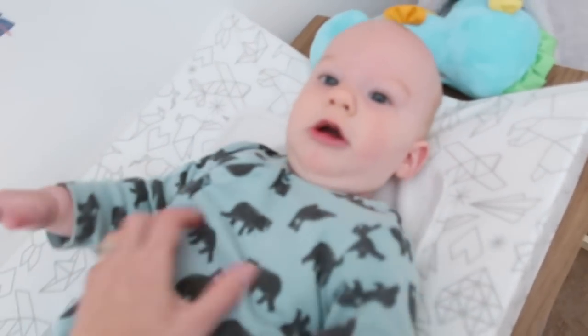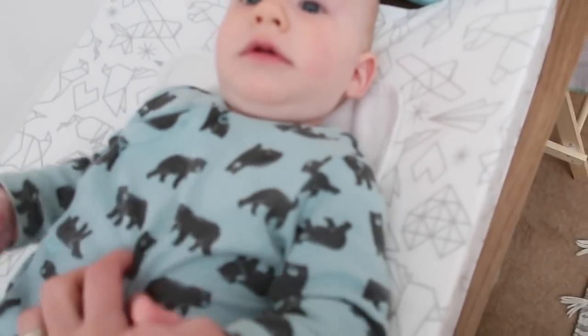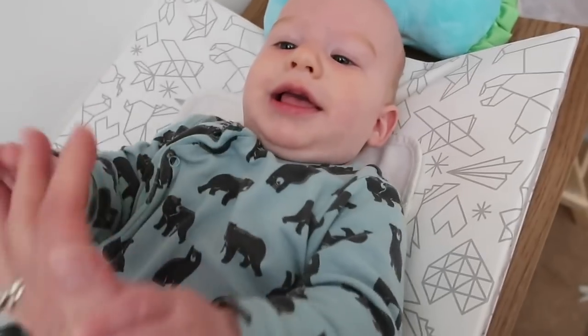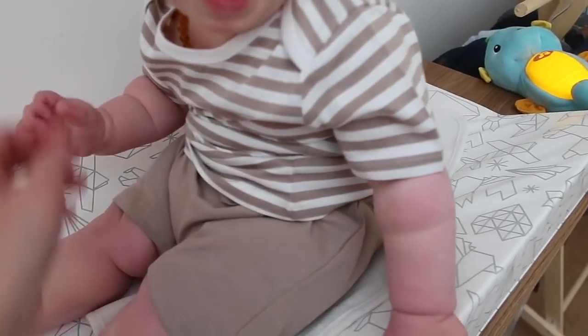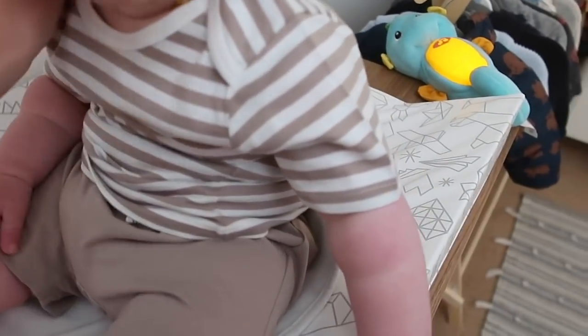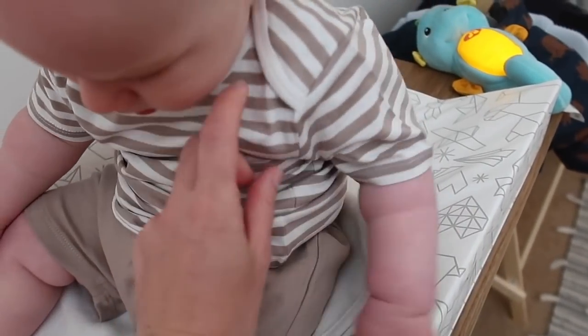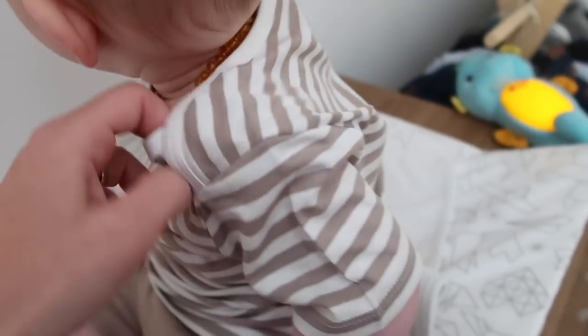Right, let's get this baby ready for the day. Yeah, something comfortable and not too warm. Right, this little number's H&M. Yeah, it's by the Conscious Collection. And this is 12 to 18 months, but it's actually quite nice. It's really kind of light as well. Teething necklace has gone on. He hasn't worn that for a couple of days.